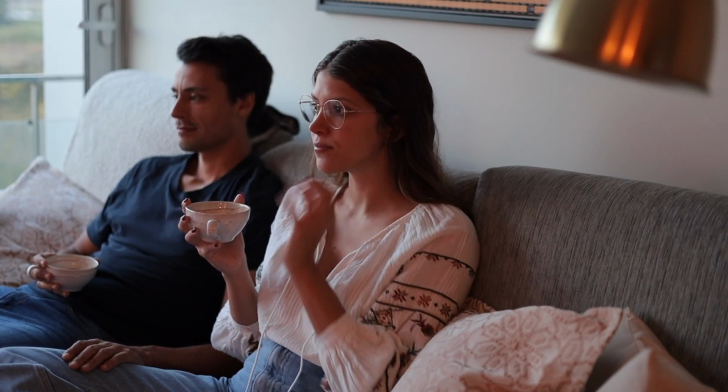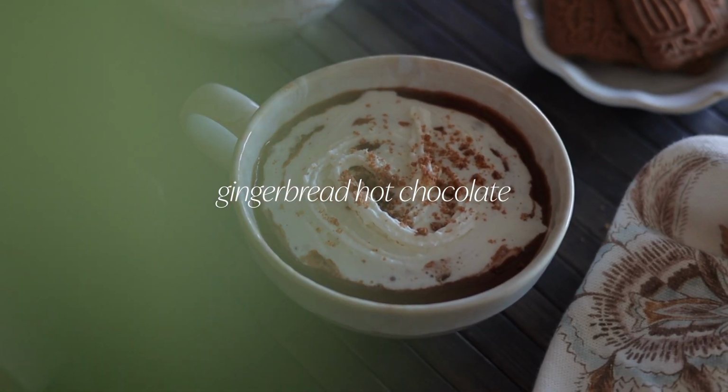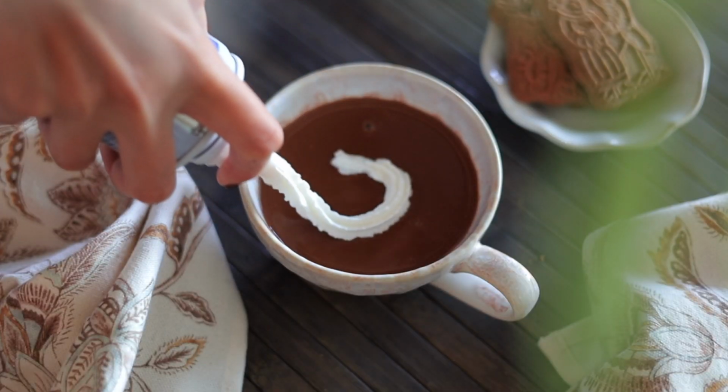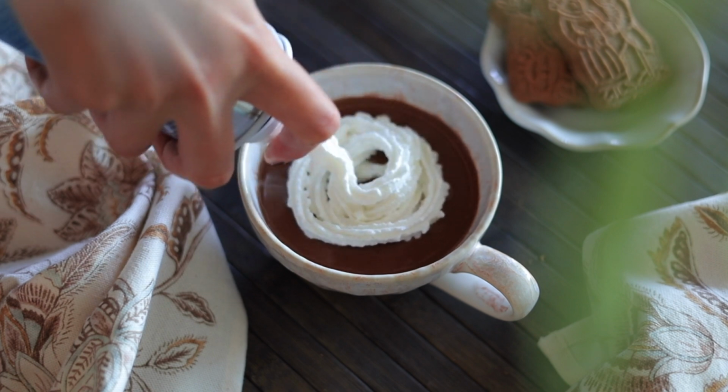Horror movies, rainy nights, thunderstorm outside. All of this calls for a healthy, warm, and amazing gingerbread hot chocolate. Oh, and it is so easy to prepare.